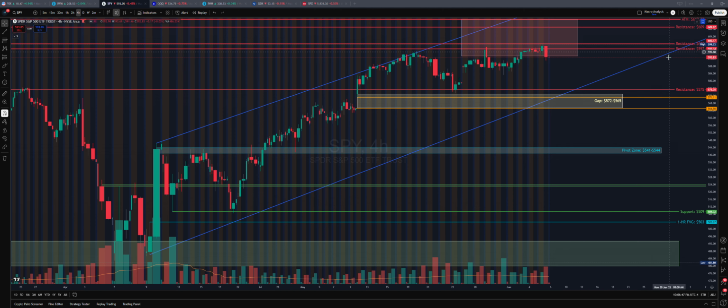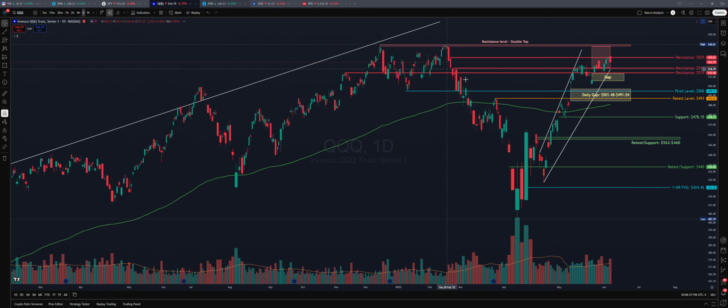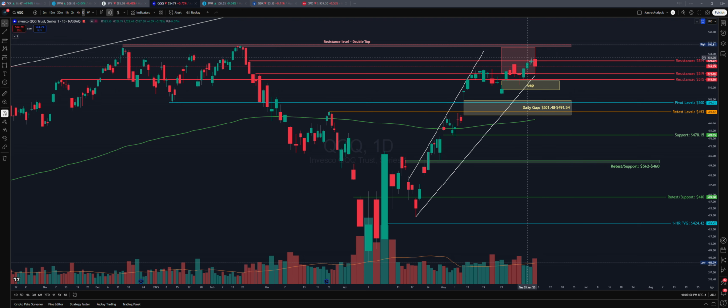That doesn't mean SPY can't move up. I do have a 615 target in SPY. If it can hold this $600 level, then you have that 609 and 613 level. For QQQ, it's pretty much the same thing as the overall indexes.